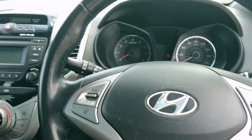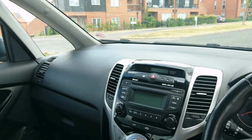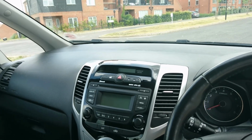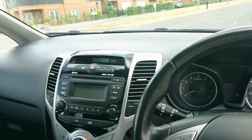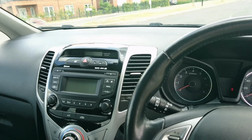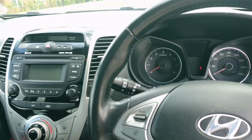The model I'd go for personally is a 1.6 premium nav, where for the last kind of year or so that this car was on sale in this country, you got a 6-speed manual in one of these with 123 brake horsepower engine and sat nav, which is nice. Anyway, I think we'll have a look under the bonnet, shall we?